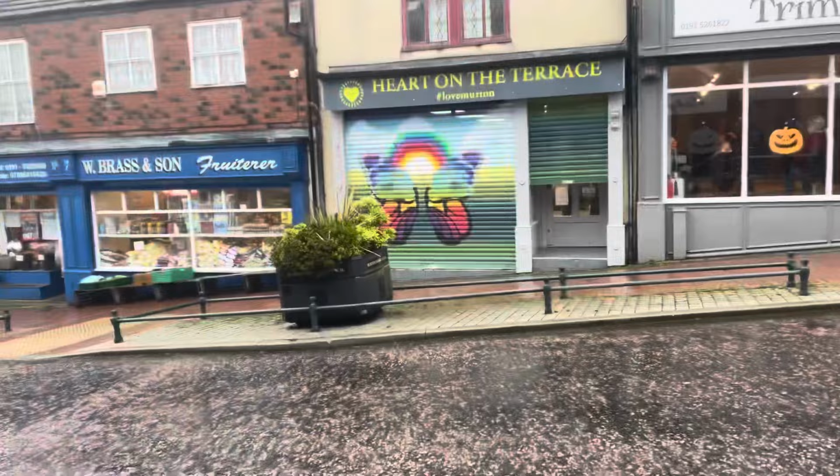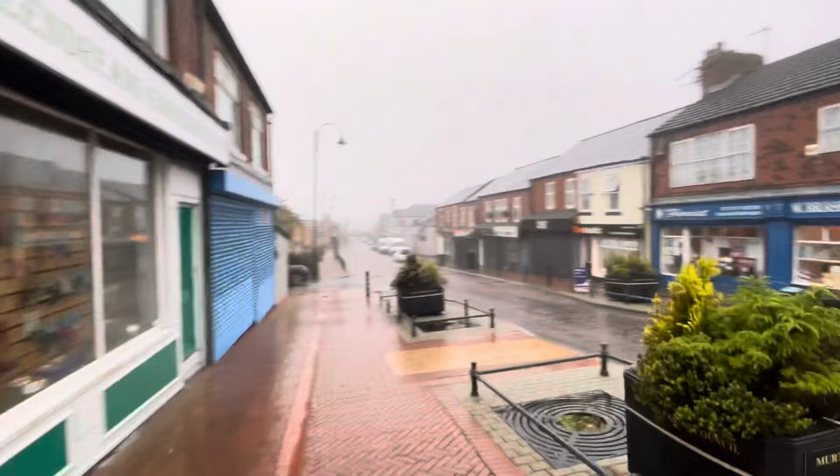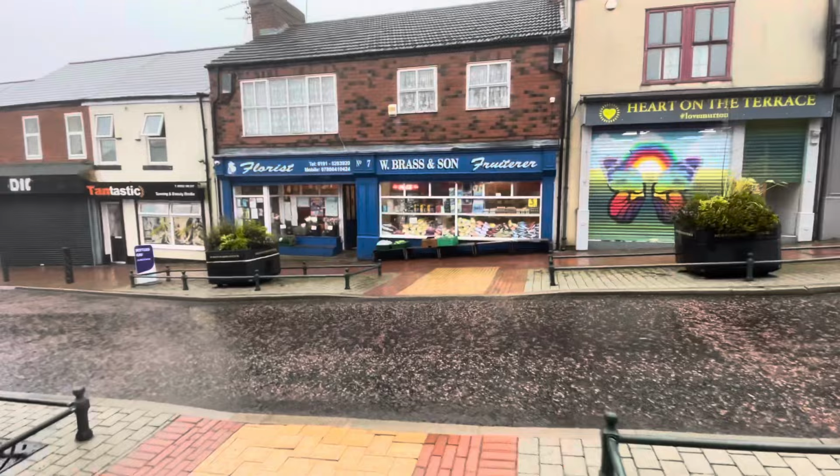Aye. So there we go. More shops here, as you can see. One of the places that's open is the hairdressers. There's another one. Yeah, lots of hairdressers are open. The florist's doing well, though. The florist in the grocery shop, that looks good. Sells eggs. Aye, the florist.